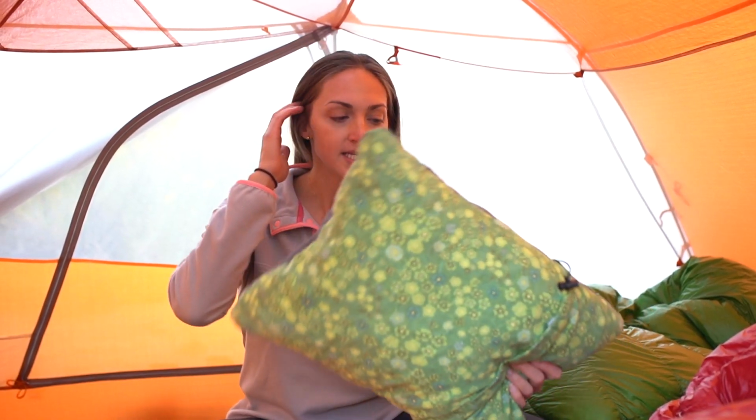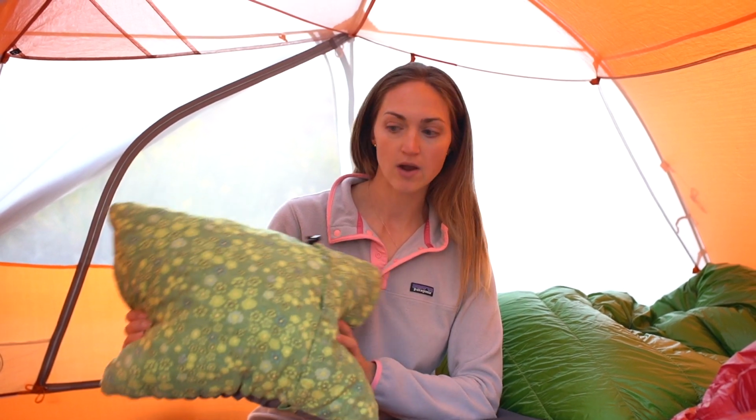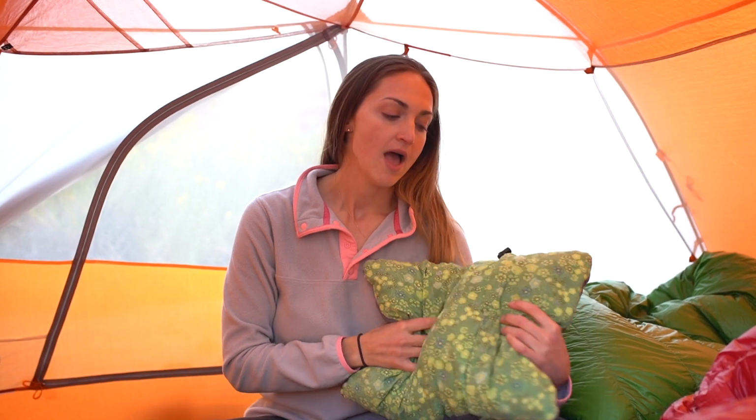I made Nick go through the whole process and test them all, so I'm going to give you a recap of what I think is best and what he liked best as well. For car camping, where weight and compactability is not much of an issue, we both loved this Thermarest one. I've had this one for years and it's just really comfortable, and so for car camping, this was the winner.